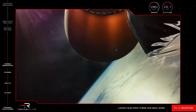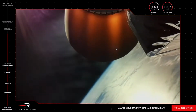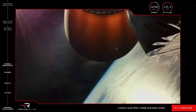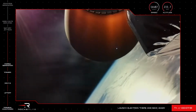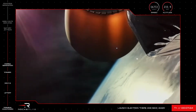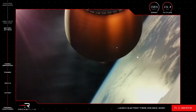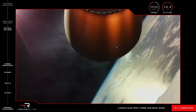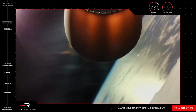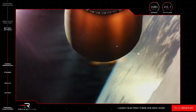Approaching hot swap in roughly 30 seconds. Guidance is nominal. Hot swap successful. Battery dosing confirmed. Coming up on drogue deploy. Stage 2 propulsion holding nominal. Guidance is nominal. Drogue deployed.